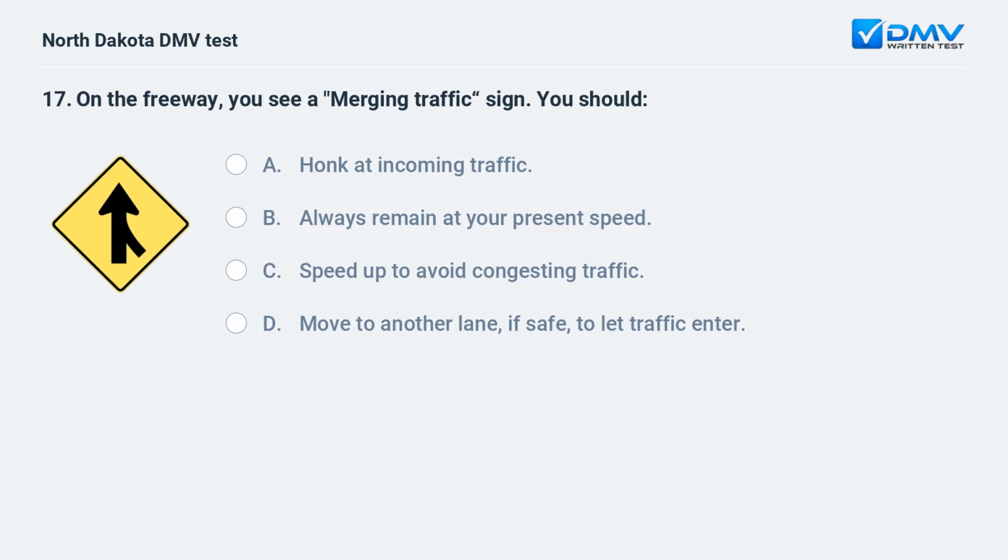On the freeway, you see a "merging traffic" sign. You should A. Honk at incoming traffic. B. Always remain at your present speed. C. Speed up to avoid congesting traffic. D. Move to another lane, if safe, to let traffic enter.